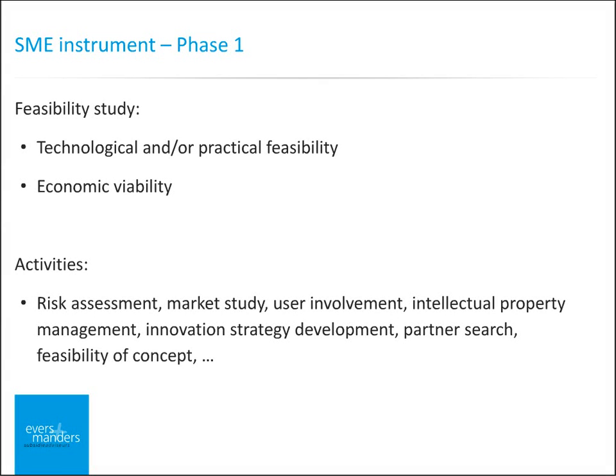Starting with phase 1, these are feasibility studies. This can be from a technological or practical point of view, assessing whether or not your technology itself is feasible. But in addition to that, also an economic viability. So you can really work on a strategic business plan during your phase 1 execution. When you apply for phase 1, you already have to have, well, the framework of a business plan ready. You already have to know what your market is. You already have to have a feeling of how you are going to conquer this market, how you're going to enter this market.